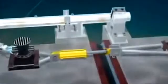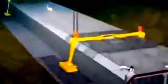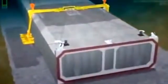With only 50 centimeters separating the segments, and in near zero visibility, a diver connects the hydraulic jacks. The segments seem aligned, yet the slightest error on this end will translate into a big mistake at the other. But the Dutch don't miss a trick.